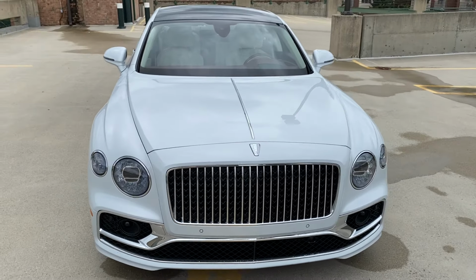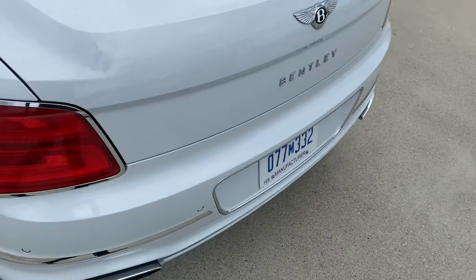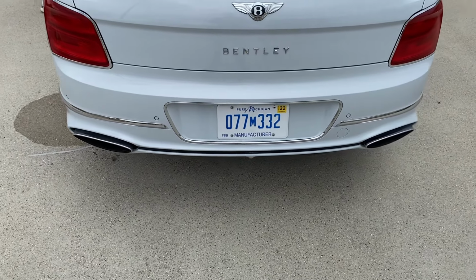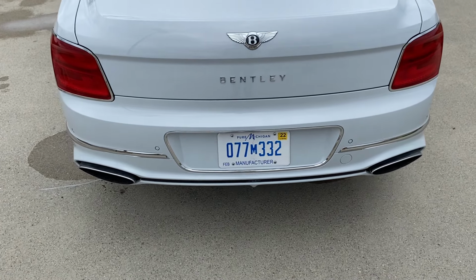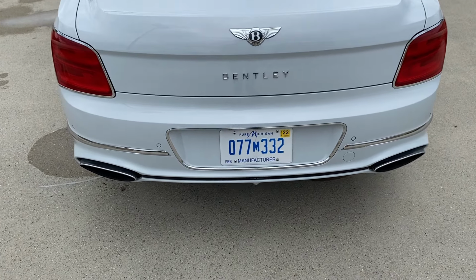We're gonna do a startup. So this engine is a W12. Sounds really elegant. It's not super loud, but that's really the personality of this car. Look how beautiful this button is. I'm just gonna push it. And you watch, the screen's gonna rotate. That's just beautiful.